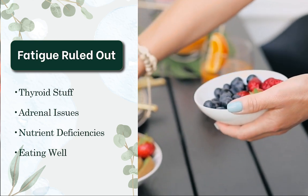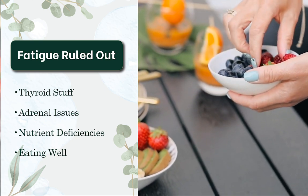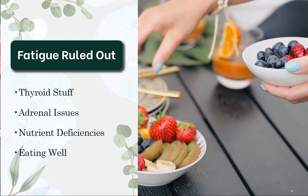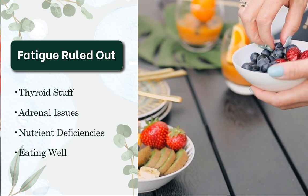When you're thinking about chronic Lyme, one of the things to consider is whether, if you've done the basics with your symptom, say you're fatigued and you've ruled out thyroid and adrenal issues and nutrient deficiencies, you're sleeping fine, you're hydrated and eating well, and you're wondering why the heck you're still fatigued. This would be a good time to make sure you are getting tested for Lyme disease. Lyme disease testing is a different topic we cover in another video on this channel, so make sure you look for that.